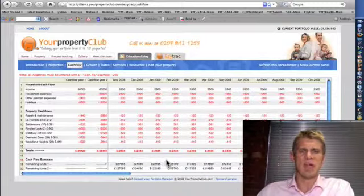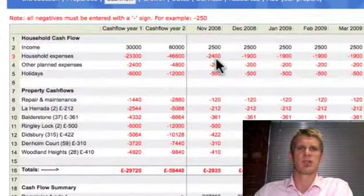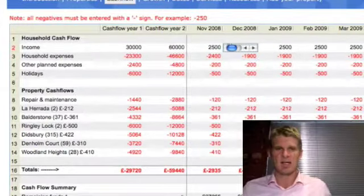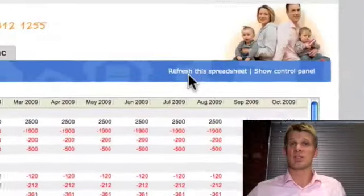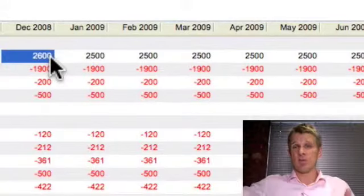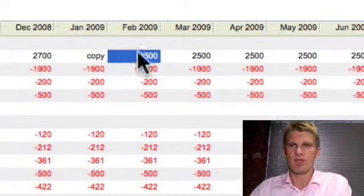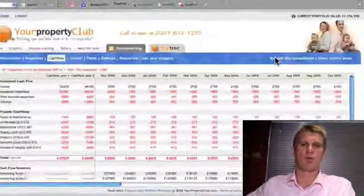Now, on this page, it's essential that you keep the income and the household expenses information current and up to date. So if there's any changes there, make sure you change those figures. Now, if I want to change those figures, again, make the change and refresh the spreadsheet to save the change. Now, if you want to change a figure and transfer it out over the full 3 years, make a change on the tab next door, type the word copy, refresh the spreadsheet, and this will send that information all the way across that full 3 years.